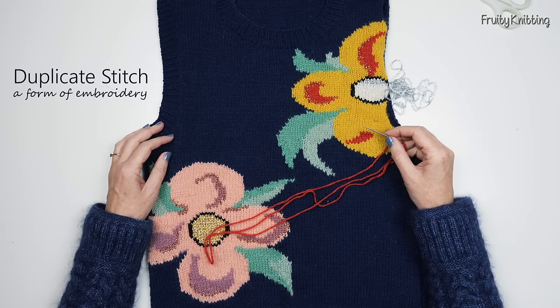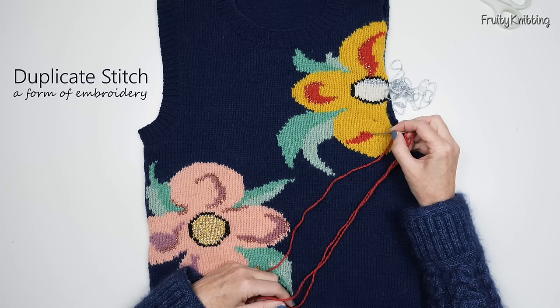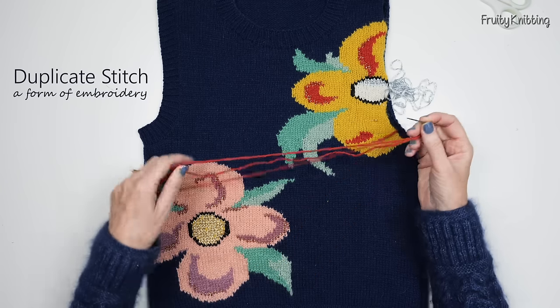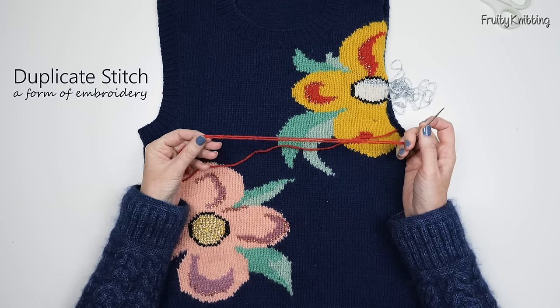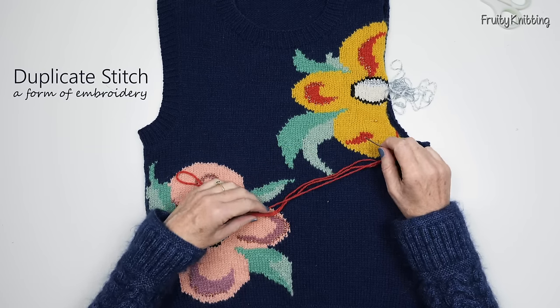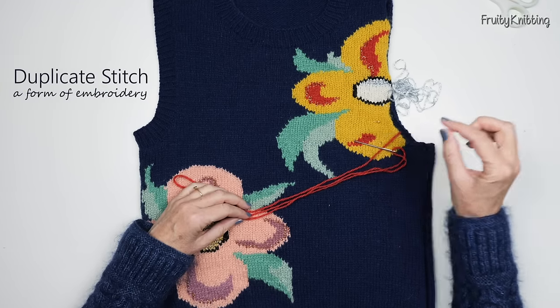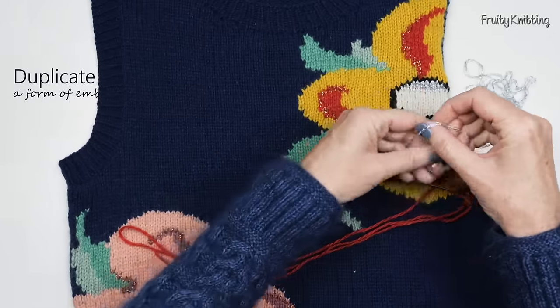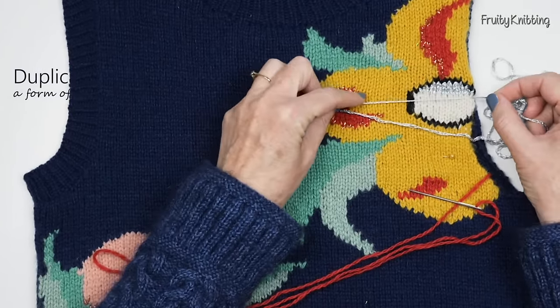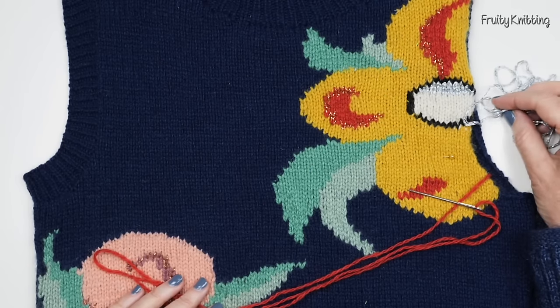Duplicate stitch is also known as Swiss darning, and it's a form of embroidery. You're tracing over existing knitted stitches with a strand of contrast yarn, and this new strand of yarn should be the same yarn weight and type as the yarn that you're using in the original knitting. This is because you need to properly cover the original stitches and match the shape with your new stitches. This glitter yarn that I'm using won't completely cover over the white yarn, but I think in this case it's a good thing because it'll add to the effect that I want.